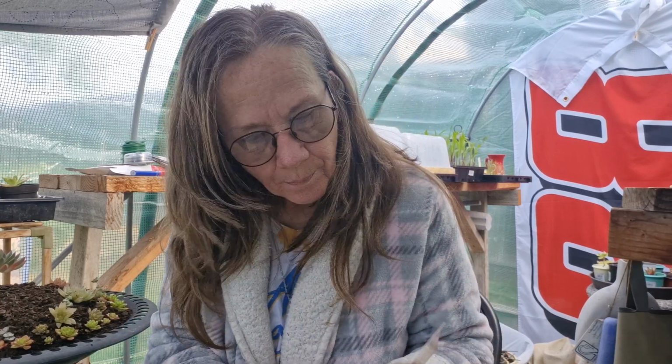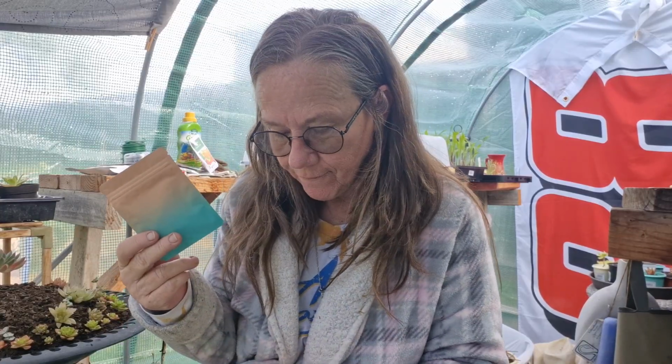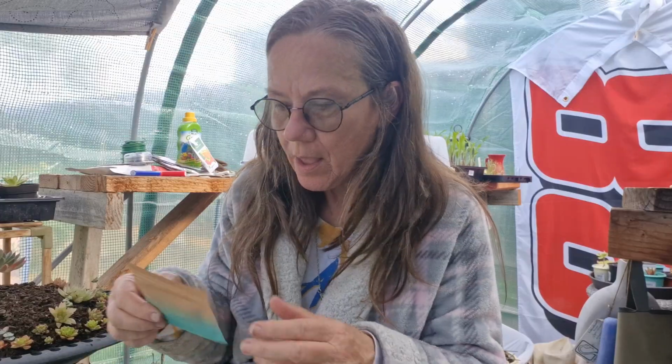Okay, so in any event, that's the Giant. We're looking forward to planting the Giant. I'm gonna open it and show you what the seeds look like.